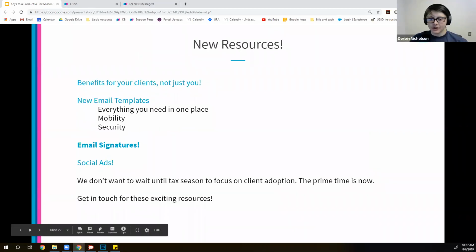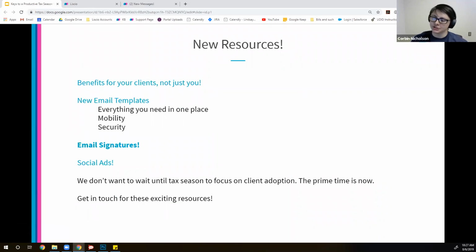Okay, and so on the topic of all of this, it's really important to reinforce for your clients that this move isn't just for you guys. It benefits your clients as well. All of our resources that we're giving you stress this to them and are really focused around the fact that we are giving something to them as well. All three of the email templates we have each focus on one of the three main areas of benefits for them.